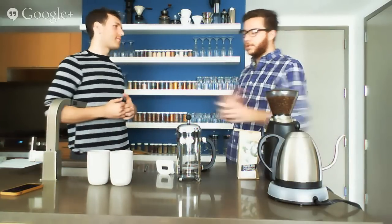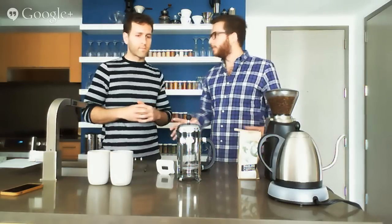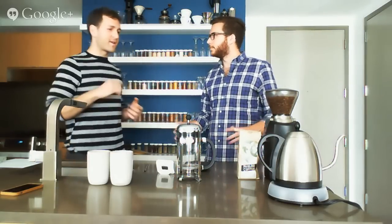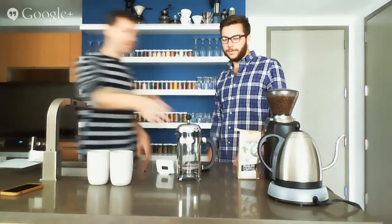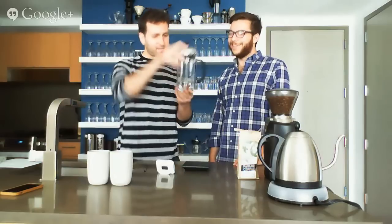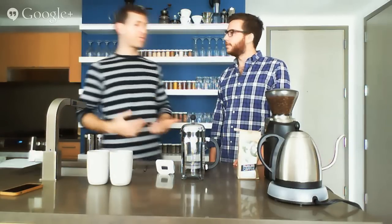So we're going to go through those three different brewing methods. We're going to start with French press. What do we need for French press? You need a grinder. Coffee, which we have here. This time machine looking device, which is the French press. Boiling water at about 205 degrees.